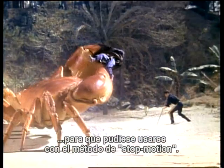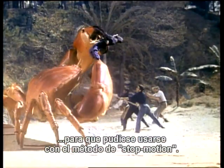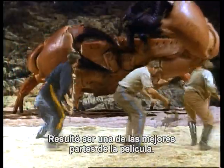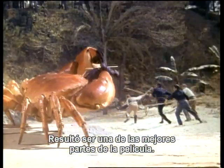And we had it cleaned out and an armature put in its place so that it could be made use of through the stop motion method. It turned out to be one of the most successful sections of the picture.